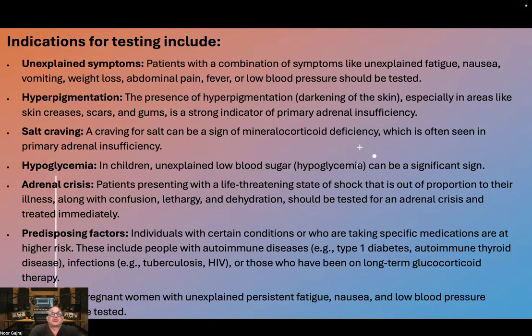Indications for testing include unexplained symptoms. Patients with a combination of symptoms like unexplained fatigue, nausea, vomiting, weight loss, abdominal pain, fever, or low blood pressure should be tested. Hyperpigmentation, darkening of the skin, especially in areas like skin creases, scars, and gums, is a strong indicator of primary adrenal insufficiency. Salt craving can be a sign of mineralocorticoid deficiency, which is often seen in primary adrenal insufficiency. Hypoglycemia: in children, unexplained low blood sugar can be a significant sign.